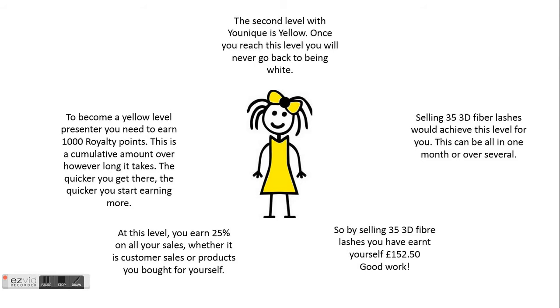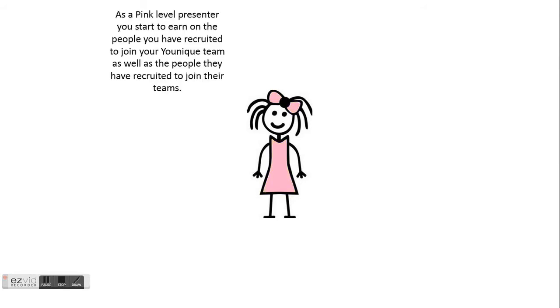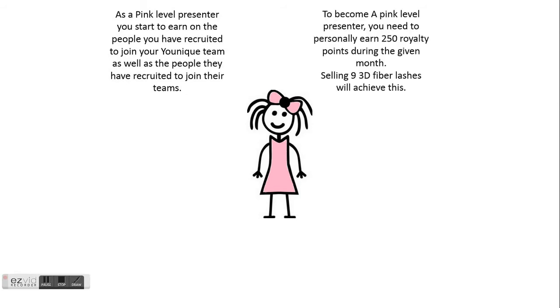35 3D fibre lashes would achieve you this level. So, like I say, you can do this over any period of time. And at this level, you would then start to earn 25% on all your sales. Again, doesn't matter what those sales are, whether they are to friends and family, strangers having a party, or whether it's products that you're buying yourself.